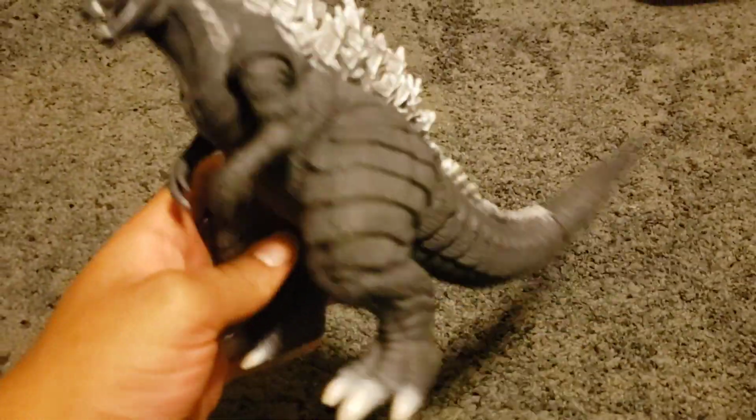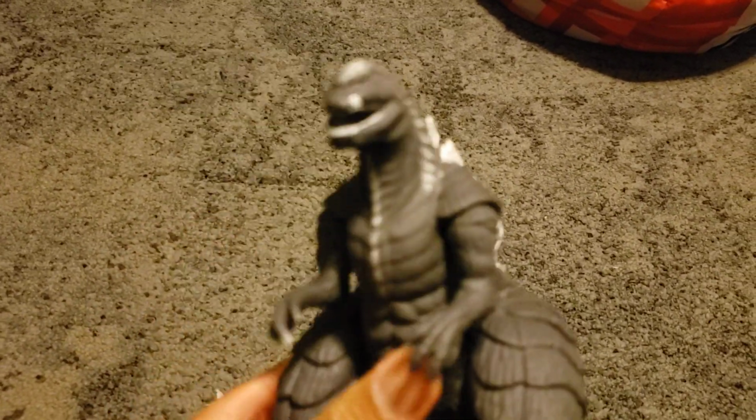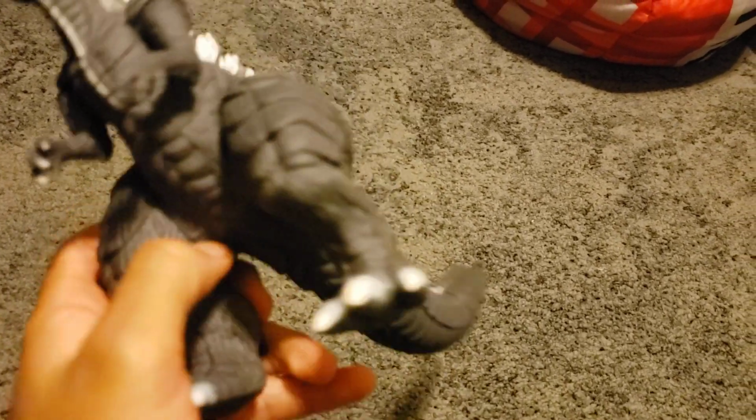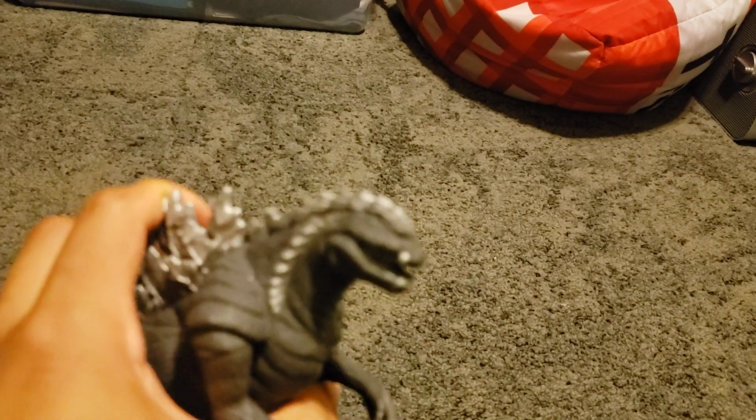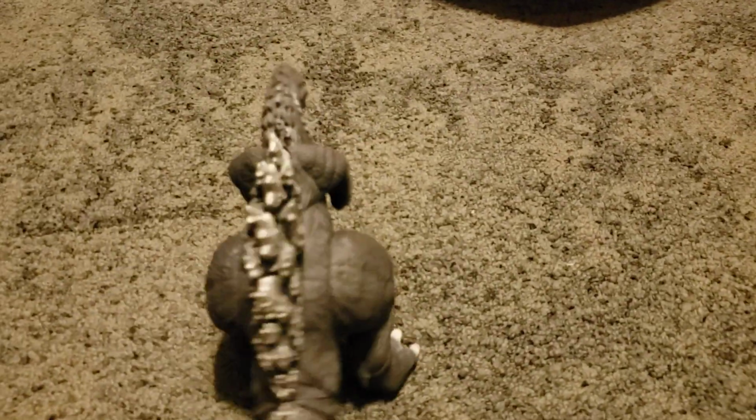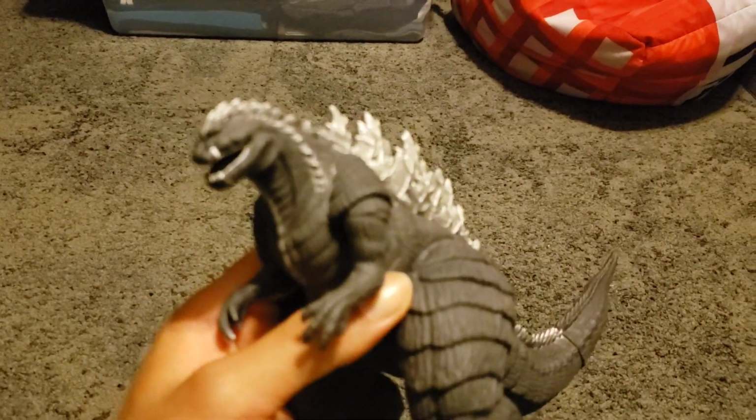On to the next figure. This figure is actually my most recent figure that I got. This is the Godzilla Ultima from Godzilla Singular Point. Really happy to have him. Went for around $40, but it was worth it in my opinion, because there's only a couple of him left in stock. I'm actually watching the new anime right now, and I'm caught up with it. I'm really happy. Not really much to say about him because I don't know everything about him yet. But when I do, I'll be sure to talk about him some more. Now on to the next figure.